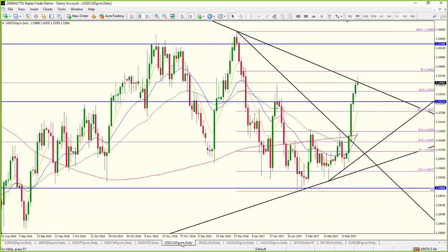Finally, on the CAD, extended up yesterday, hit our upper trend line. Today is poked above it and now dropped back down. On a further pullback, we have support around the 133.62. And then on a continued pullback, we're looking at 133.21. If we do rally higher, next key level is going to be the 133.41 on a move higher.